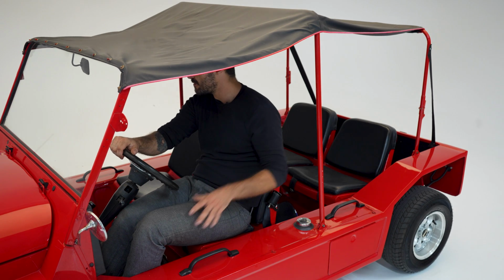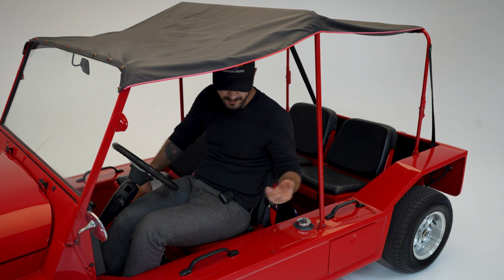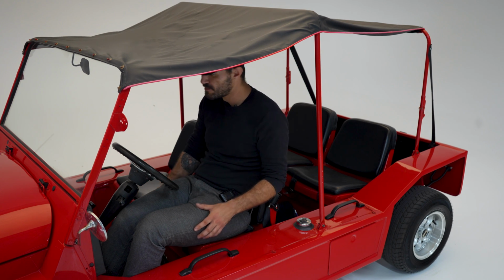And all of it is in great shape. You know, I don't see any tears or any rips or cracks or anything like that. The car is surprisingly clean.